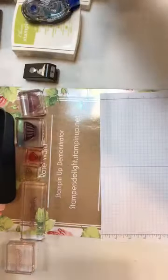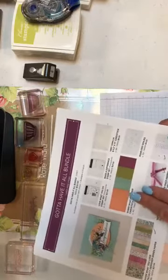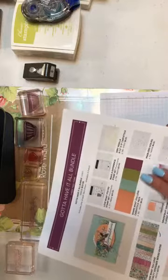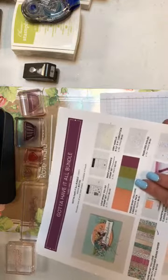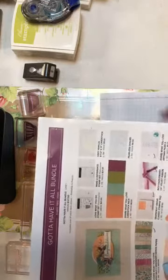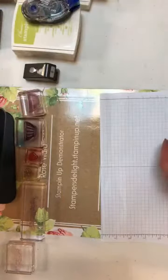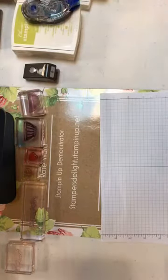Now, the only thing I did want to point out, you also get cardstock and envelopes. I don't have that because I already put that away. And you also get some of the colored cardstock right here. But I've already started redoing my cardstock rack. So I've taken out the old retired cardstock and I've already put in the new one. So I didn't want to pull all that out again. So again, this starts today. Okay, so that is that.